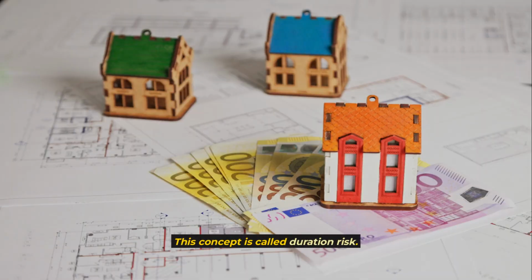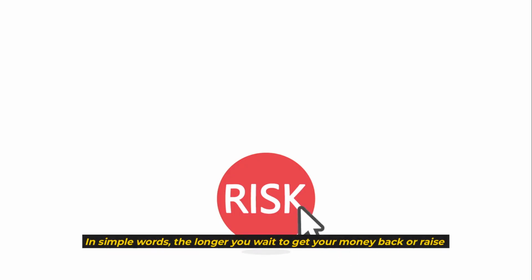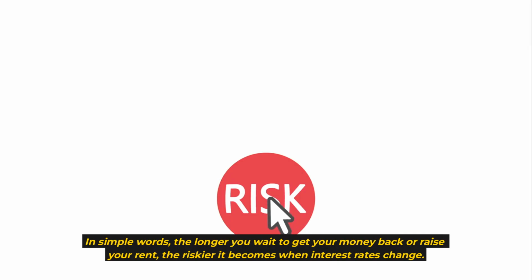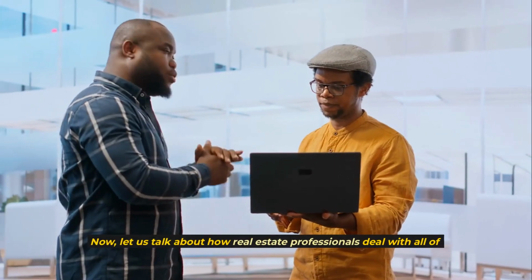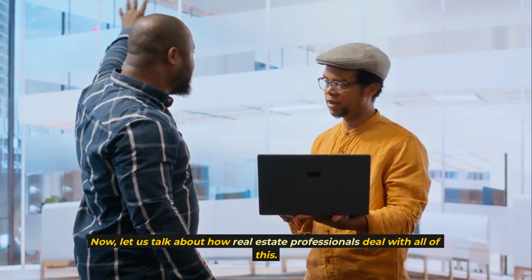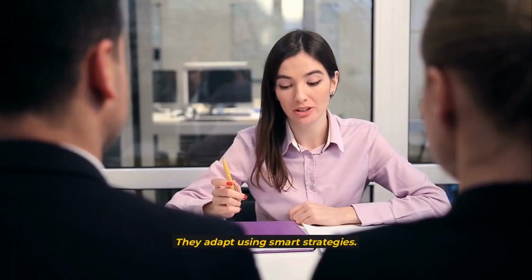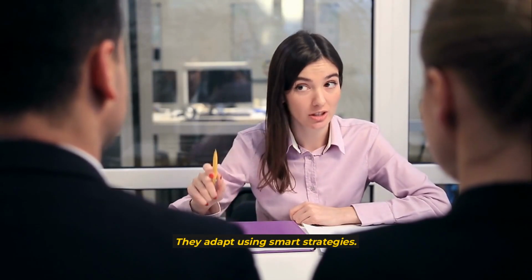This concept is called duration risk. In simple words, the longer you wait to get your money back or raise your rent, the riskier it becomes when interest rates change. Now, let us talk about how real estate professionals deal with all of this. They do not just sit and wait. They adapt using smart strategies.